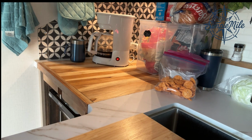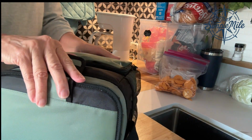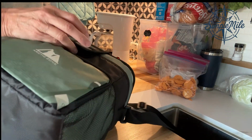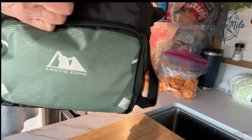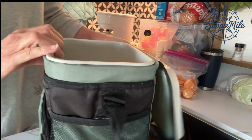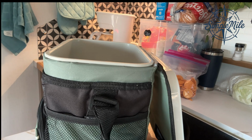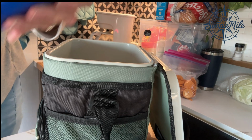All right, so actually last night we made some peanut butter and jelly sandwiches. So we got our little Arctic Zone bag. I'm sure you guys have probably seen this, but if not, we just picked it up at Walmart. And they come with these little freezer packs. We actually have 2 of them.